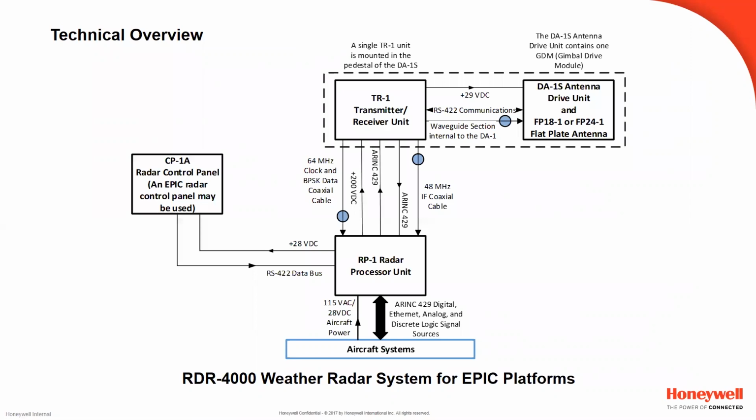Once you apply the breaker and the radar processor has powered itself up, it needs to supply power to the TR1. So you'll see an arrow that shows 200 volts DC. The reason we picked a relatively high voltage through the cable is so that we could draw less current. So it's a higher voltage and a lesser current. Then inside the TR1, there is a voltage converter, which exchanges that 200 volts at a small current to a relatively usable plus 29 volts DC and a little bit larger current for its transmit and receive circuits. And then in turn, the TR1 is going to supply a 29 volts DC bias over to the DA1S drive unit for its internal GDM, gimbal drive module electronics.